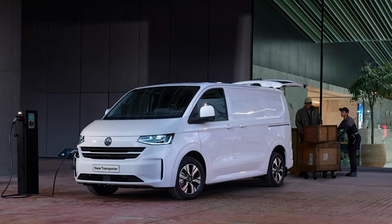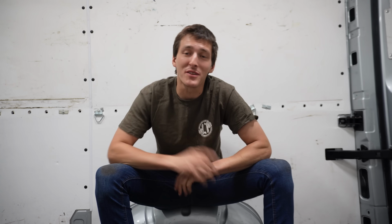We've bought a new van. So about a year ago, Volkswagen announced the release of the new Transporter. Now, I'm not going to express my opinion on this van because I don't want to eat my words too soon. I think they could actually look quite a cool thing.